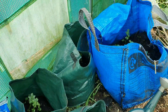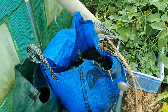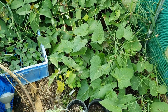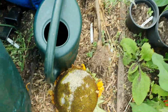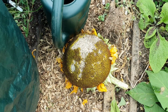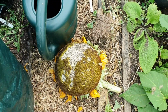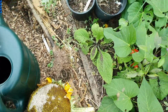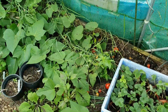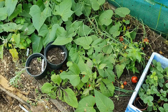So I'm happy with those. Hopefully we'll get something for Christmas, but there are no tomatoes in there, nothing. We've still got the sweet potatoes and I'm dying to see what they're like. Now someone gave me some sunflowers from a huge sunflower, so hopefully I can do better next year. Fingers crossed. And that's it really in the polytunnel. The tomatoes are still in the greenhouse. We'll see how these sweet potatoes do.